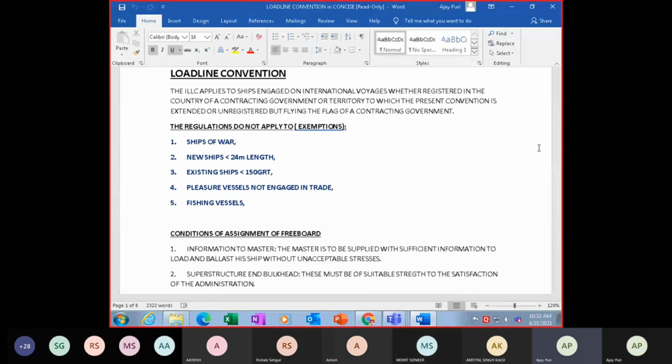pleasure yachts or pleasure vessels not engaged in trade, fishing vessels, and your exemption will also be for hatchless container vessels.